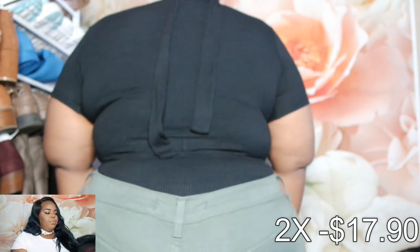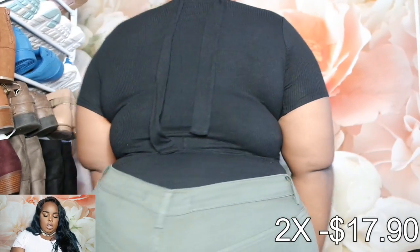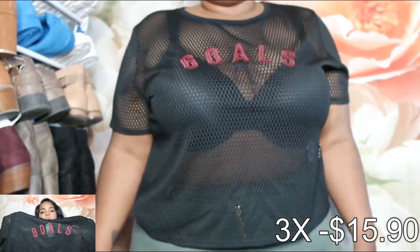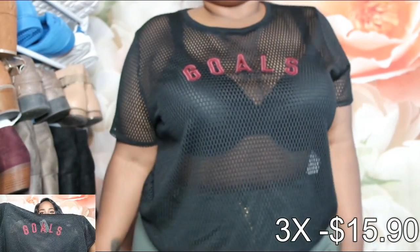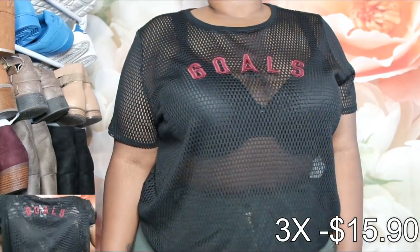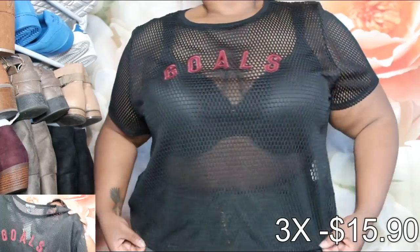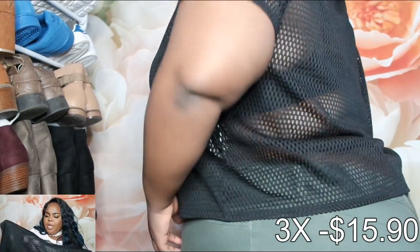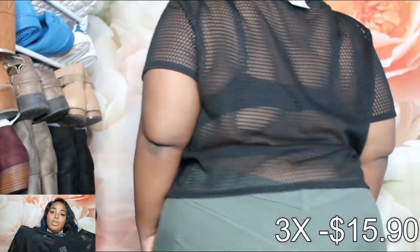So yeah, this next shirt is just a see-through crop top, but not really too cropped. It comes down pretty low, and it just says goals on it in burgundy, and I thought this was really cute. And you can put like a little black bralette under it, put on some black jeans or some blue jeans, whatever you want to put on with it.